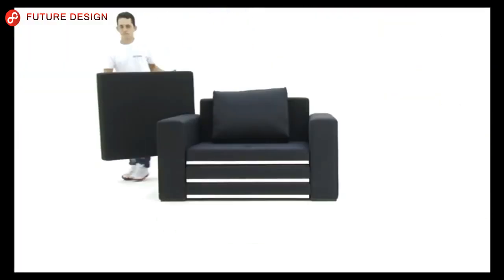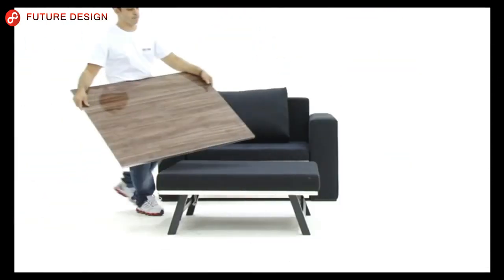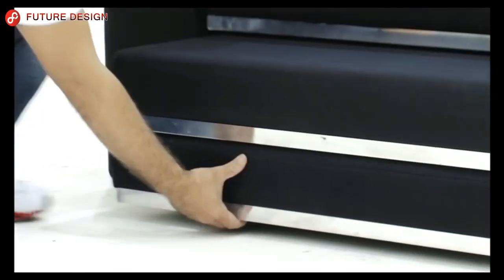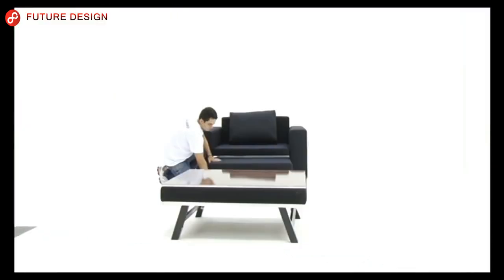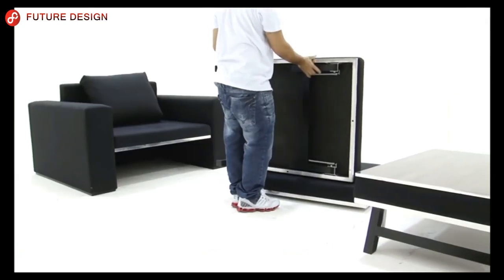You can add a few more cushions under the extra to strengthen it. You can easily transform it into a stool or turn it into a sofa. Its best feature is that it doesn't have to be just a sofa. It can be turned into a mini coffee table by attaching a wooden plate to its legs.